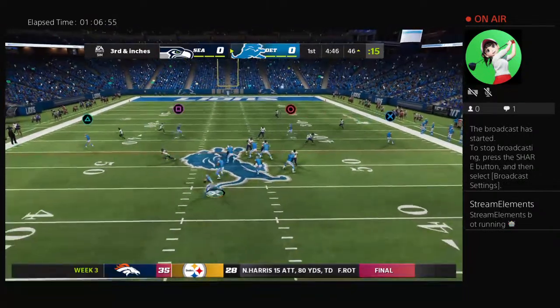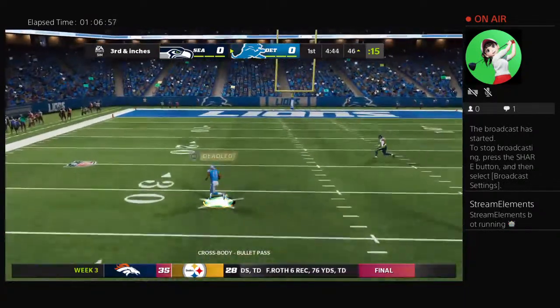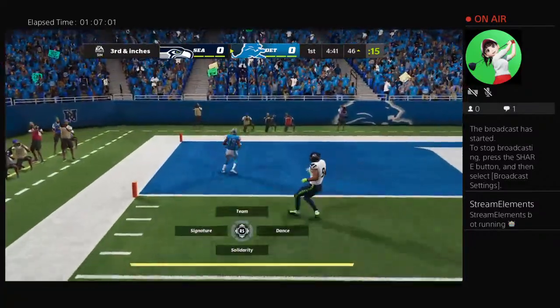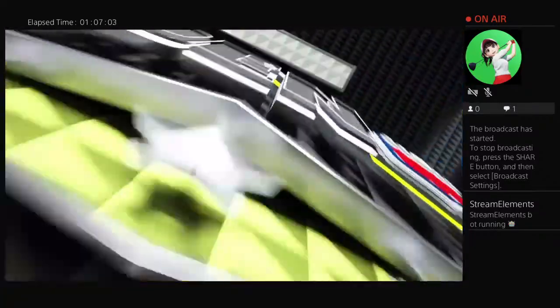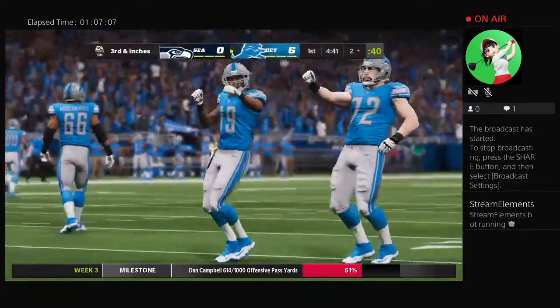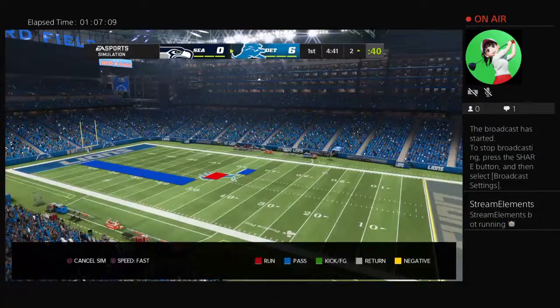On third and short, they'll try and pick it up through the air. Looking left side, and it's complete. Touchdown, Detroit! A big play there. His third touchdown now on the year.